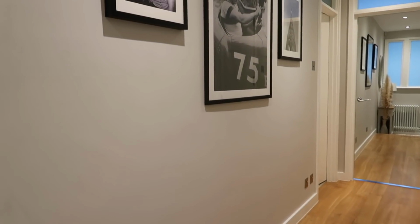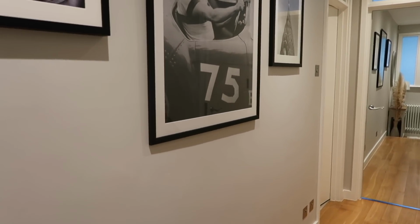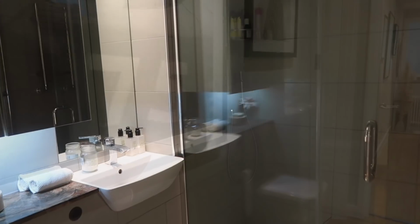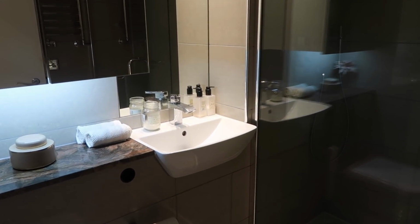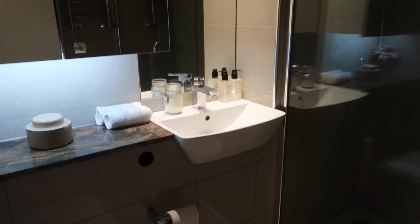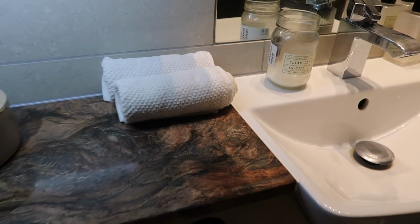And then I'll lead you down the hallway where we've got this mirror leading into the office, and I'll quickly show you the downstairs bathroom. So there's nothing crazy new in here since the last home tour. I just have my soaps and hand lotions over there from Aldi, and these towels I always have here from H&M Home just for when we wash our hands.